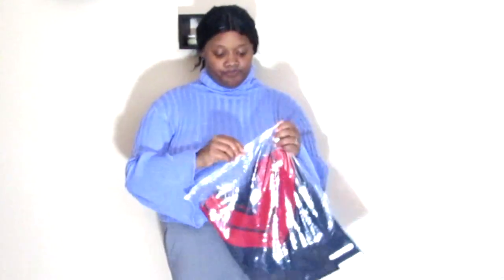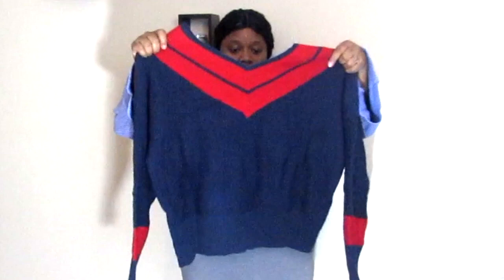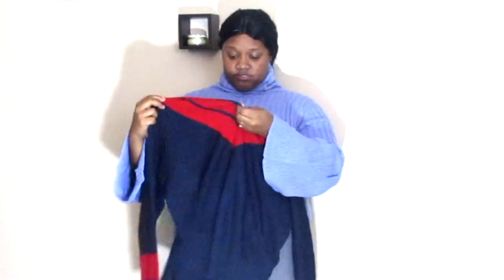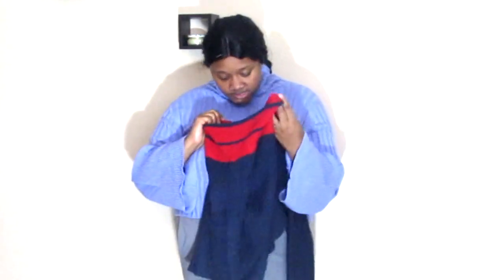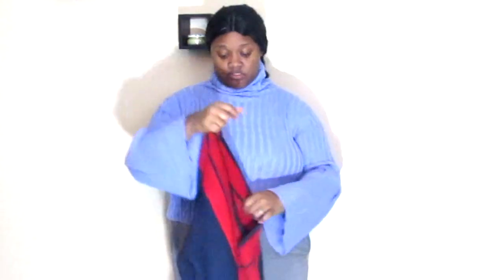One more, and that is this one, which I got because it's supposed to be off the shoulder. I don't know what size I got this in. Okay, this one is a 2X. Again, that is thick sweater material, so it's gonna keep you warm.